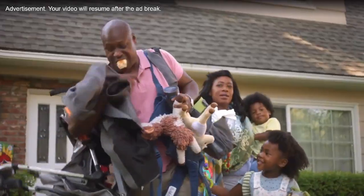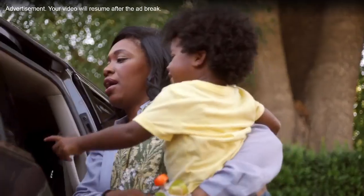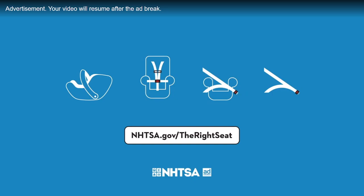You're not going to get it all right. Just make sure you nail the big stuff. Like making sure your kids are in the right seat for their age and size. Get it right at nhtsa.gov/the right seat.